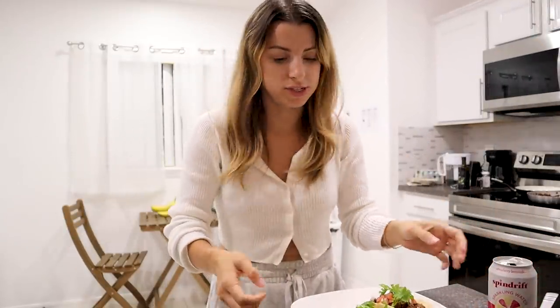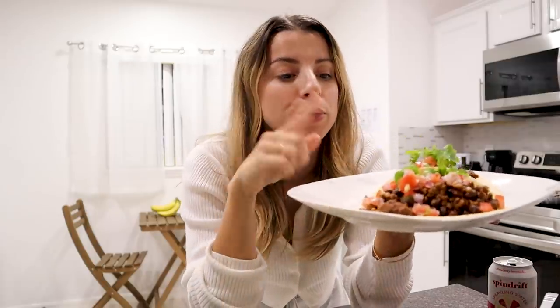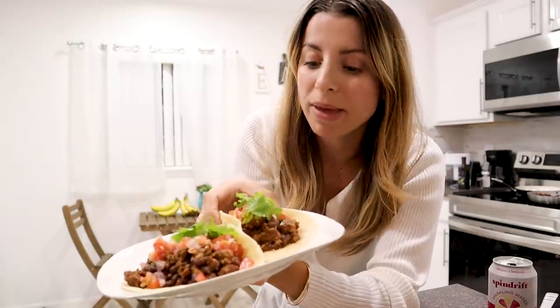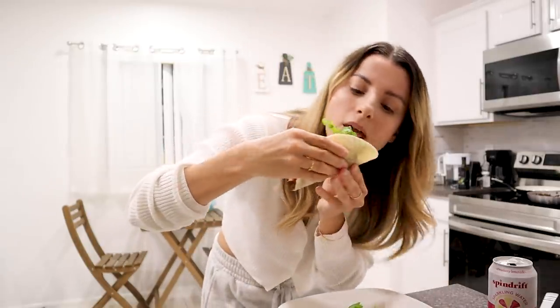Is it Tuesday? No, it's not Tuesday. Okay, so I made some tacos. We were originally going to do these on hard shell tacos. We burnt them. It's been a long day and I'm so tired. Thank God Chloe made dinner. This is just some ground beef, black beans, and a pico de gallo with some jalapeno and cilantro on top.